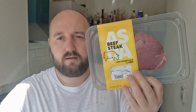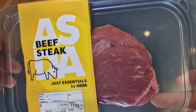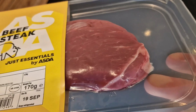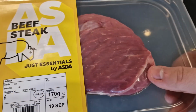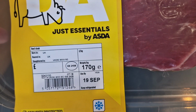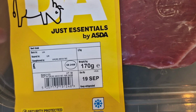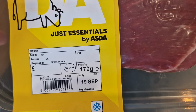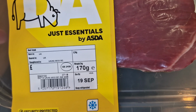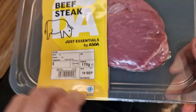Let's have a look at the pack. So like I say, I am no steak connoisseur, however, for a piece of meat, that looks alright, doesn't it? Vacuum sealed there. I'm not really sure what any of this means. I think it just means they're born in the UK, reared in the UK. So it's UK beef, 170 grams. It's got a GB 2458, whatever that means. And it tells you when it's cut and everything.